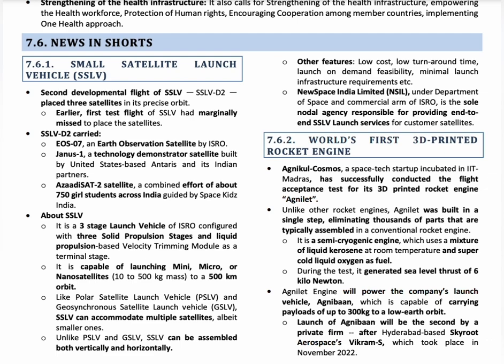The next topic is world's first 3D printed rocket engine. So Agnikul Cosmos, a space tech startup incubated in IIT Madras, has successfully conducted the flight acceptance test for its 3D printed rocket engine Agnilet.